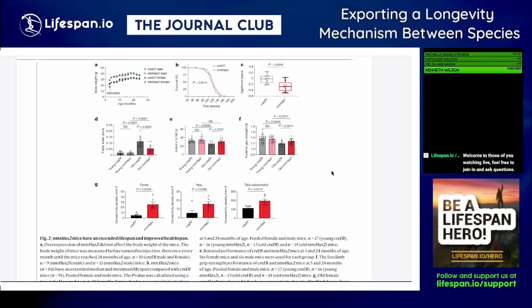Anyway. Also, the other comment is just that those survival curves, I trust the statistics here that it is significant, but it just seems very mild at best. Those two curves are really close to each other. Yeah. It caused me to be not particularly excited about this. I'm glad someone's doing the research, and I think it's interesting, but the lifespan seemed not nearly what I was hoping for.